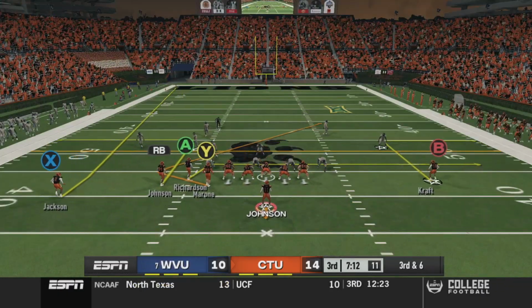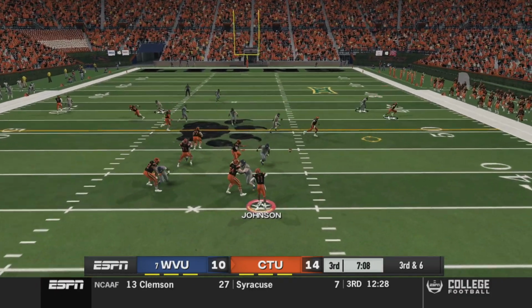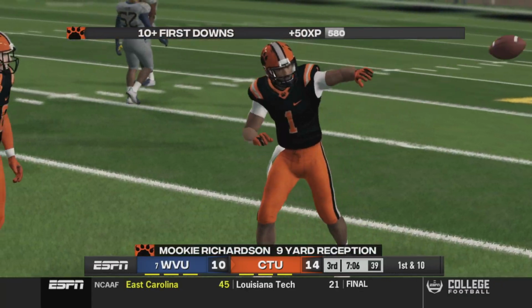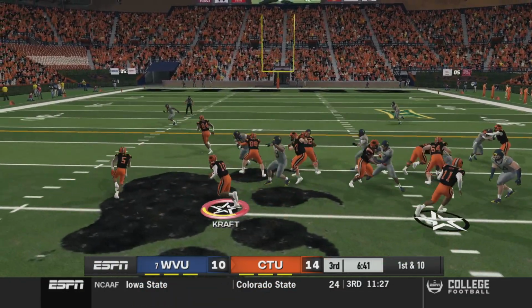We just need to figure out this running game. We've been incorporating Mookie Richardson in the backfield a little bit. Now that brings it to a 3rd and 6. Here he is at receiver, though, picking up a gain of 9. Good throw by Johnson. Sometimes B.J. Johnson misses those easy throws, but that one goes for a first.